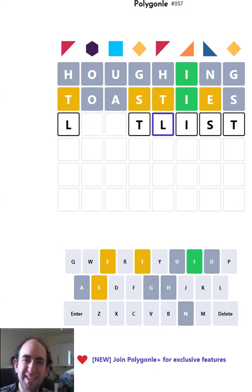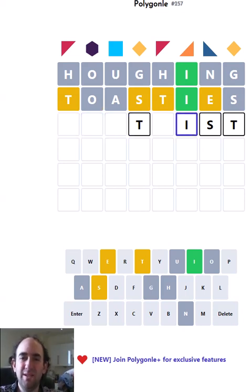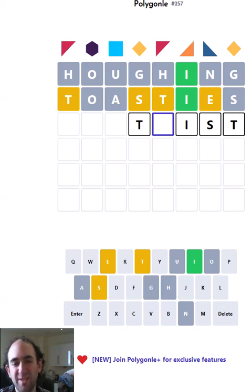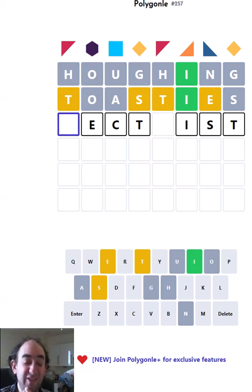What could it be if it's list? Left list. It's just not a word, is it? I'm not sure anything's a word. So if it's an IST ending, what would this fifth letter be? That's the question. Yeah, I mean it looks like central interest or something like that. But I just don't know what this letter could be. I'm sure I'm close, I'm just obviously not close enough.